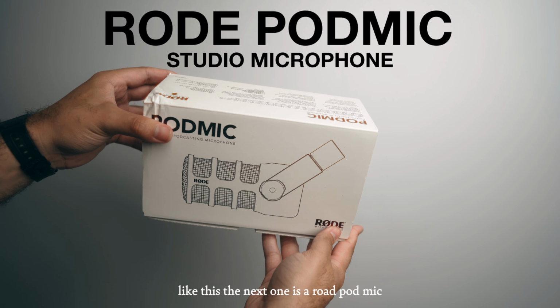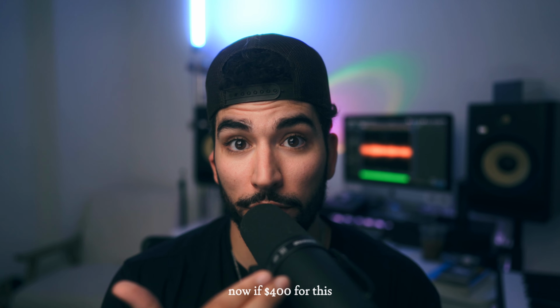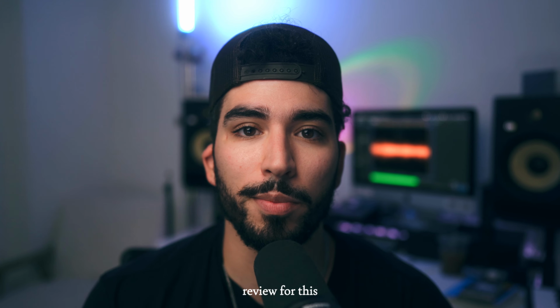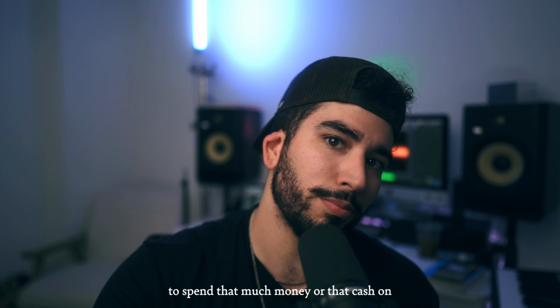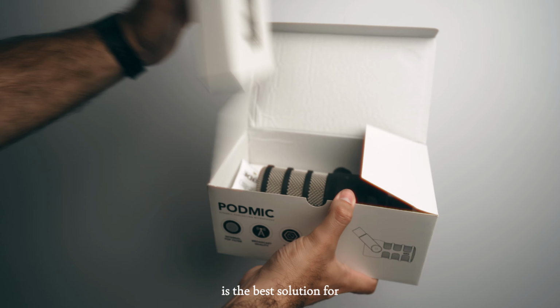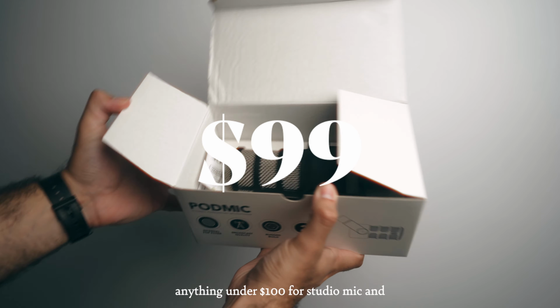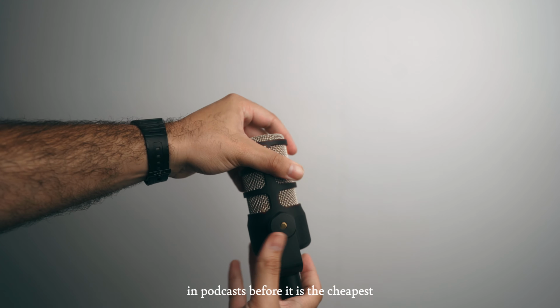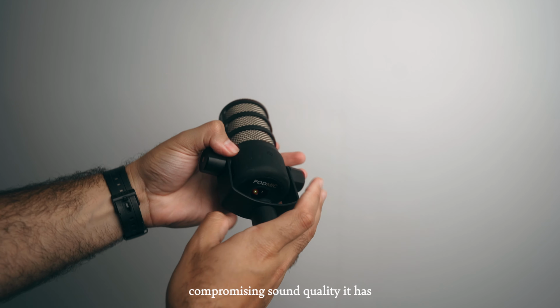The next one is a Rode PodMic. Now, if $400 for this microphone is too out of your budget, I'm actually working on a review for this microphone, but if you don't want to spend that much money on that, the Rode PodMic is the best solution for anything under $100 for a studio mic. Now, you've probably seen them in podcasts before. It is the cheapest alternative without compromising sound quality.